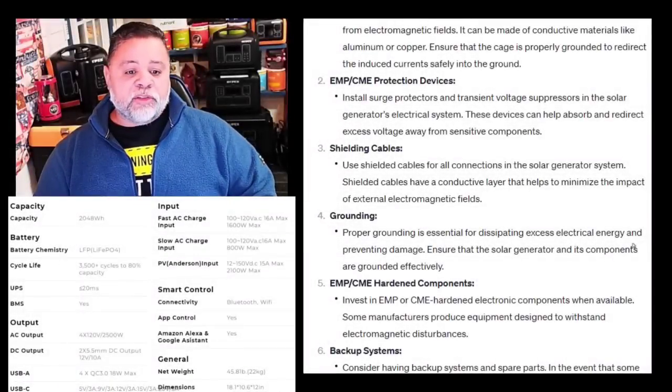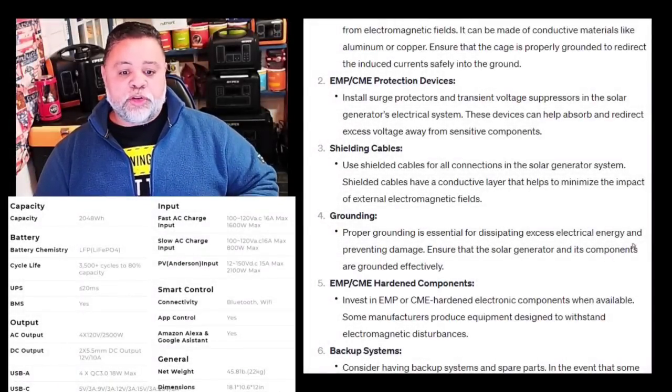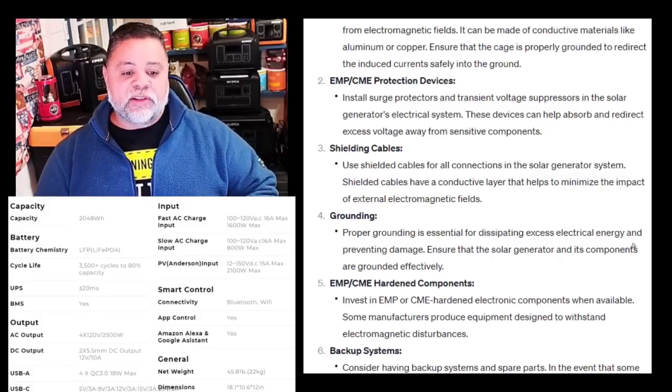Number two, they're talking about installing EMP or CME protection devices. Install surge protectors and transient voltage suppressors in the solar generator's electrical system. These devices can help absorb and redirect excess voltage away from sensitive components.